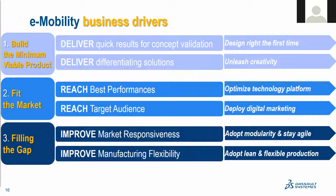Finally, to fill the gap, whatever the market reaction, let's say you have more orders, you need to match those numbers as well, right? You also need to improve your manufacturing flexibility. For this, you need to stay agile and adopt modularity, and you also need to adopt lean and flexible production solutions. So this is where the 3D experience platform comes in and plays a major role.